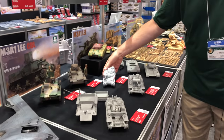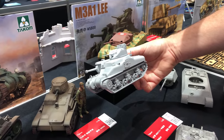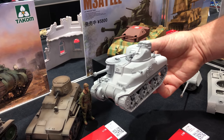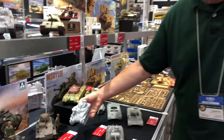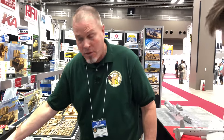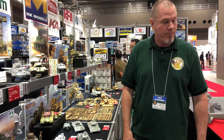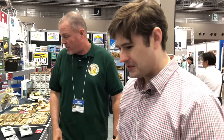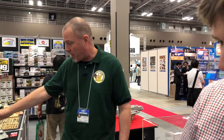Oh, I built this one. This is the M3A1, the cast hull Lee. I think this just came into stock. You guys can be getting those. Boy, these Takom kits are just a breeze to build. If you're used to Tamiya quality of assembly and clean parts, Takom is right up there with them. These Chinese manufacturers have really stepped up their game in the last few years, and they're really easy. I did that V2 rocket for the Beaver booth a couple years ago, and that was just two nights at the bench, and obviously I didn't finish painting it, but beautiful.